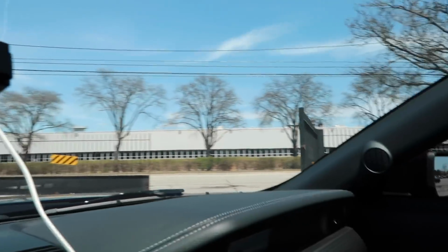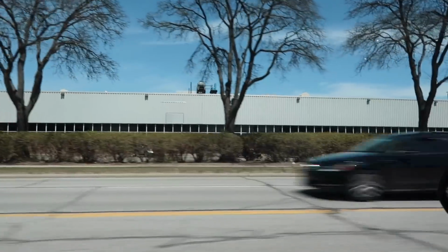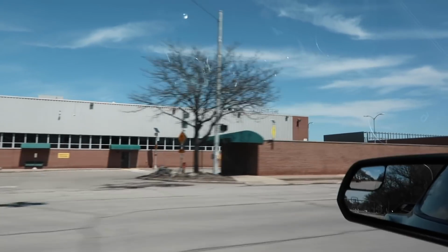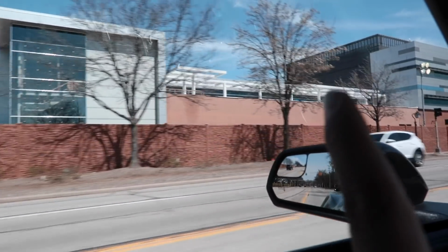All right, guys, so we found the gate, so now we're gonna get ourselves out of here. All right, peace out. This is where I really wanted to go to, guys, right there where they test out the cars, but unfortunately there's no possible way for me to get in there. They put these new brick walls all around and made it pretty much impossible for anyone to see what they're doing back there.